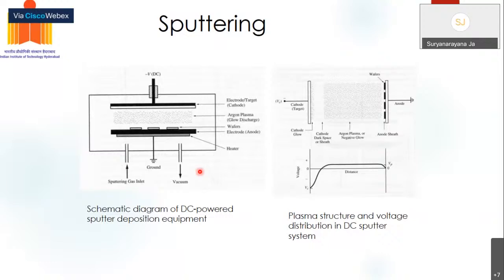Okay, so DC sputtering one can use to deposit metallic samples, whereas RF sputtering you can use to deposit oxide films as well. Because when you try to use DC sputtering for oxide films, what would happen is there will be a charging effect. Because of this charging effect, the atoms will not be ejected from the target material. Okay, to avoid this problem, one has to use RF sputtering to avoid the charging effect.